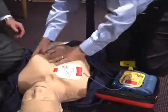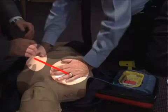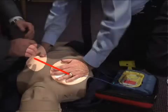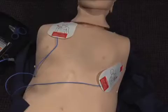Note that one electrode pad is placed just below the right clavicle and the other on the left side, just below the level of the breast. If a straight line were drawn between the two electrodes, it would pass through the center of the heart. The electrodes will analyze whether a shock is necessary.